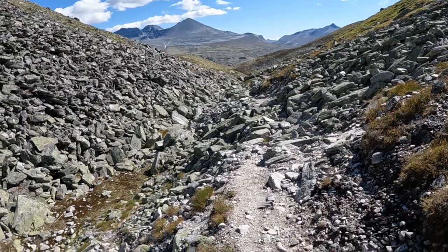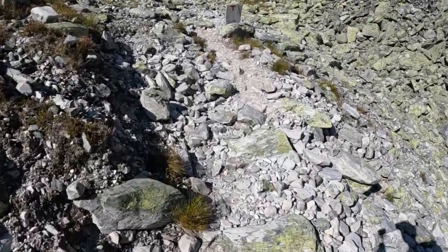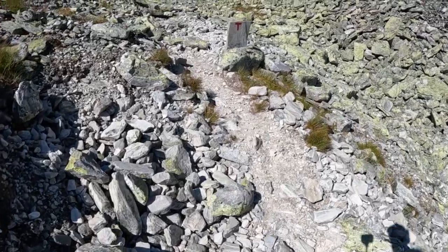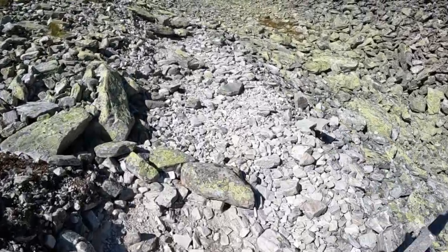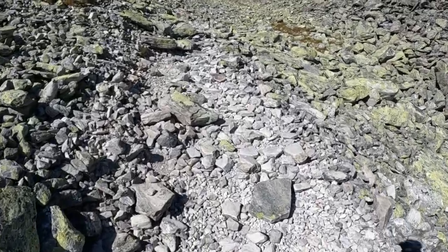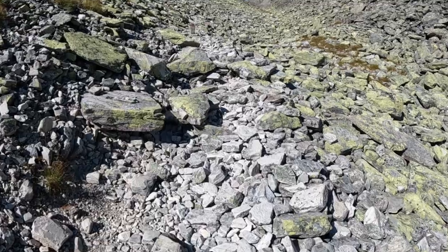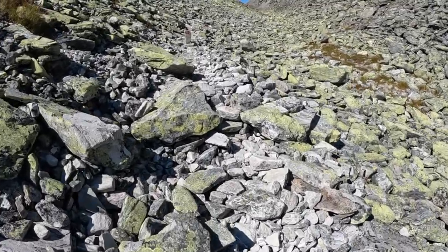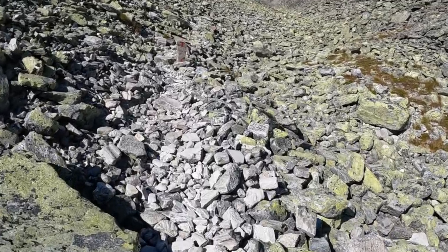Quite the trail. I can see why this trip is gonna be 24 hours, possibly. Not today, but the 100 kilometer race. All right, I'm gonna put you away and focus on the rocks.